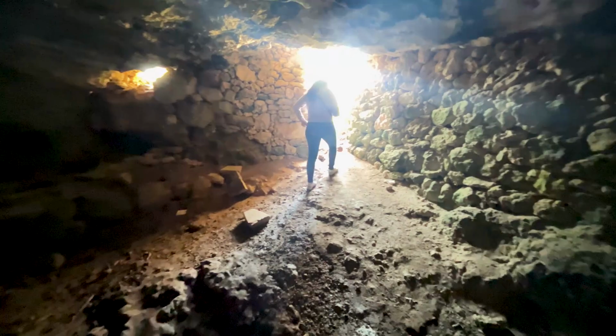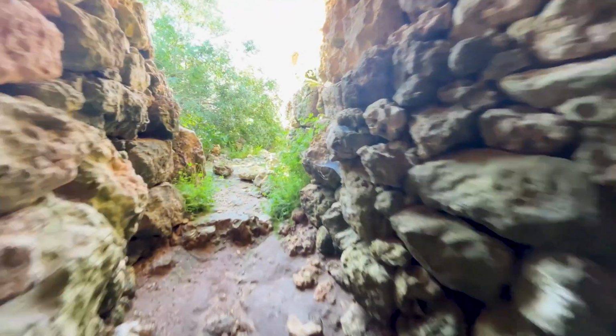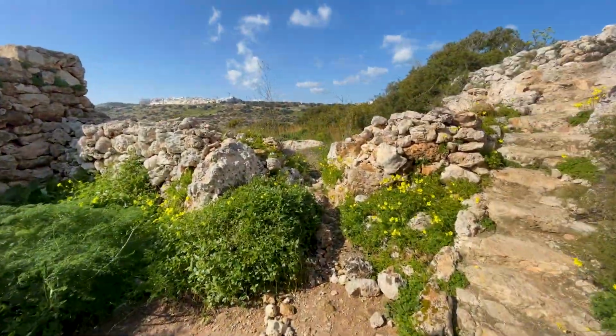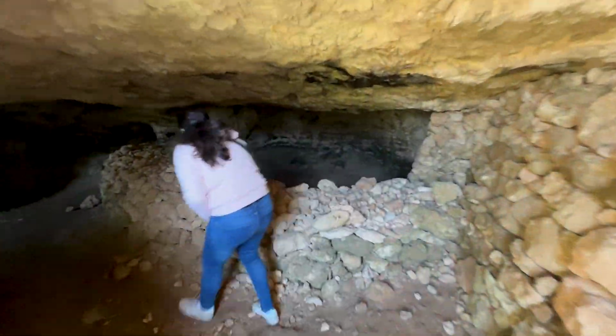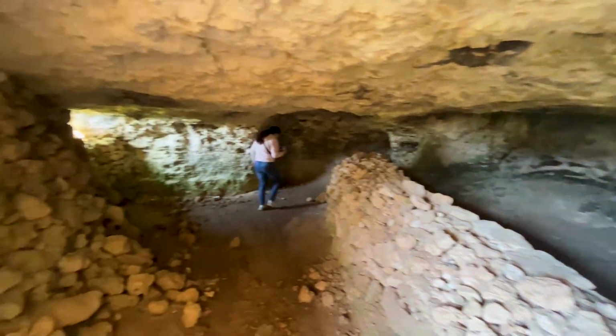An interesting feature is the channel cut into the rock that runs along the upper part of the cave to prevent rainwater from seeping in. But what is even more interesting is the ingenious device they have created by which the water from the end of the channel, possibly both ends of the channel, is directed into the cave through a pipe in the ground leading to a large well, which served as a water collection basin.